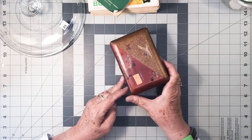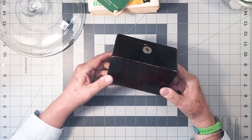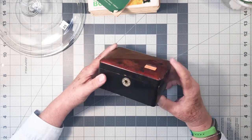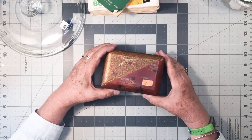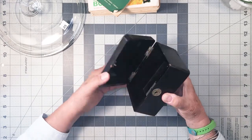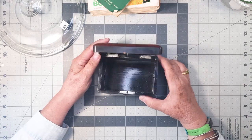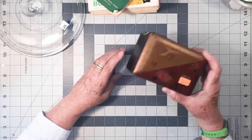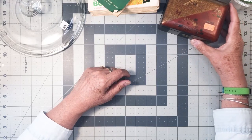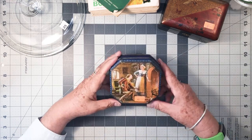I got this little wooden box. It's Chinese lacquerware. There's no maker. It's a little bit beat up. $6. It has a little lock on it. The inside is nice. And I like to use little boxes like this to hold my bits and pieces on my craft table and on the storage unit behind me. And here's a little tin.